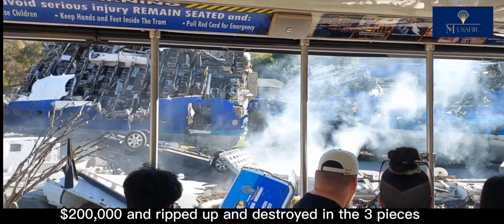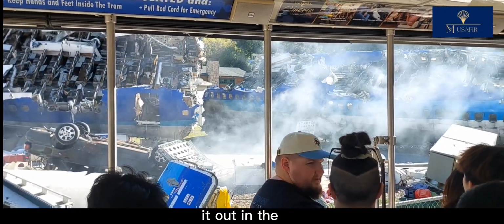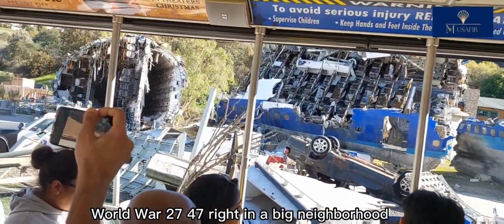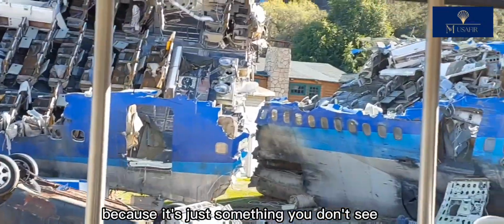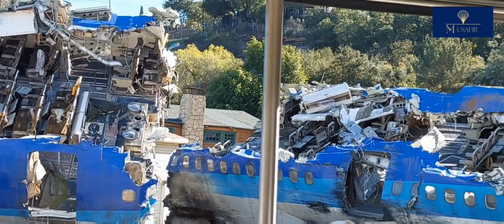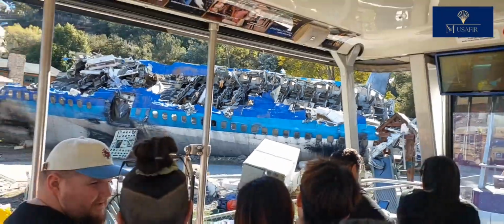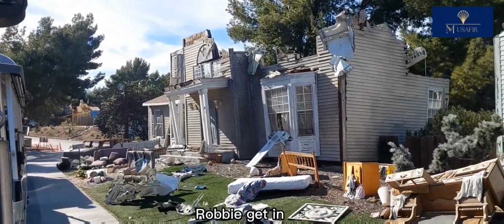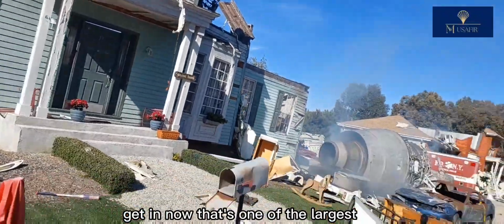$200,000 ripped up and destroyed into 3 pieces. This is all that is left of the neighborhood where Tom Cruise hid out in the film. The airplane crashed inside. War of the Worlds. Well, Father, what if the 747 goes down right in a big neighborhood? Because it's just something you don't see. You're doing good. Listen to me. I want you to close your eyes, okay? Got them closed? Gabby, get in. Get in. Now that's one of the largest.